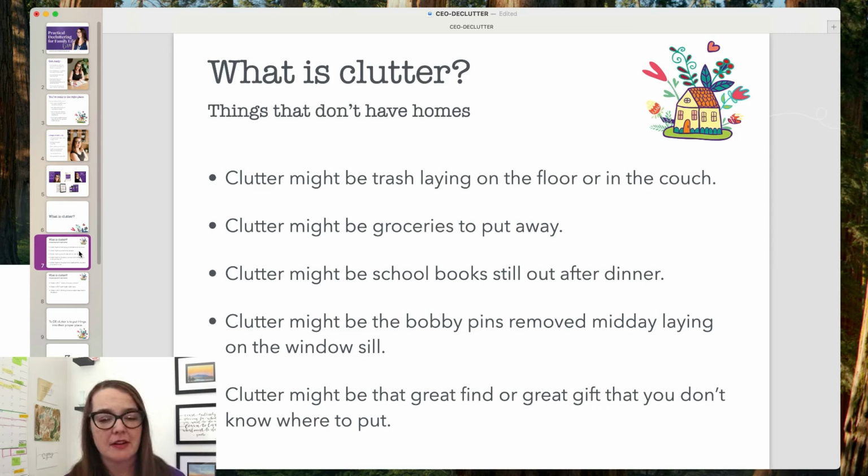And then the other kind of clutter, and I think this is the kind that we usually have the most problem with processing or dealing with. This is the kind of clutter that we allow to become emotional issues. Is the great find at the thrift store or the gift that we were given, the thing that we don't know where it goes. It's just here, and it's not like groceries on the living room floor or bobby pins on the windowsill. It's just a thing that's not trash, but also not useful or not necessary, and we aren't really sure where it belongs.